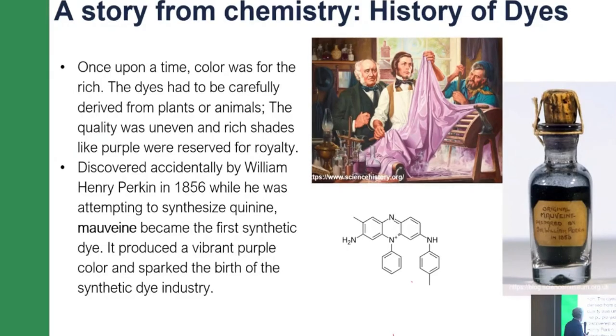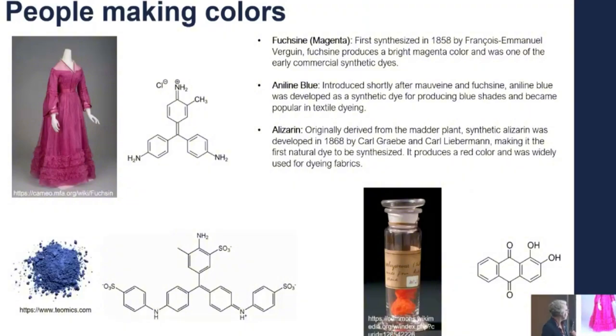mauveine, this molecule here, which is a type of quinine, and he could make it the first synthetic dye. And this particular dye has a really nice, vibrant purple color, which meant that you started to be able to have really nice colors and everybody could wear them. Similarly, after that, this opened a number of different avenues for new syntheses.